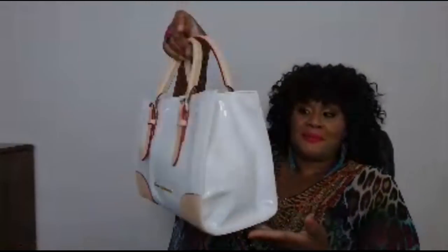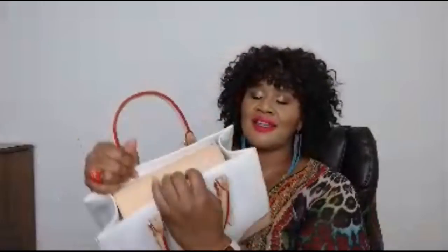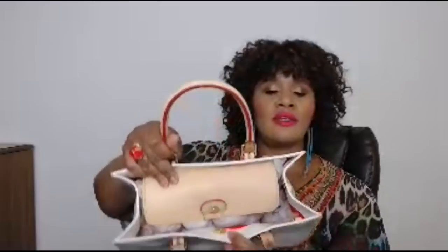Okay, so next we have the patent leather Janine. Definitely take me away. This is all summer long, beautiful. Gorgeous. So this is in pure white. So she has the opening here. At first I hated this opening, but I think I'm getting accustomed to it. That snap closure there. I'm used to zipper closure, zipper top, but I think I'm getting the hang of this. This is just a stunning, stunning bag.